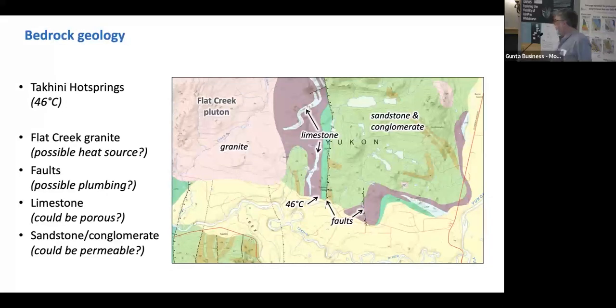We look at the different rocks. From what Carolyn showed, there are rocks that have a potential to have porosity so that the water could flow through them. There's limestone in there. The limestone easily dissolves, and they form caves and things like that. So that could be an area where the water could pool up and form a bit of a reservoir.